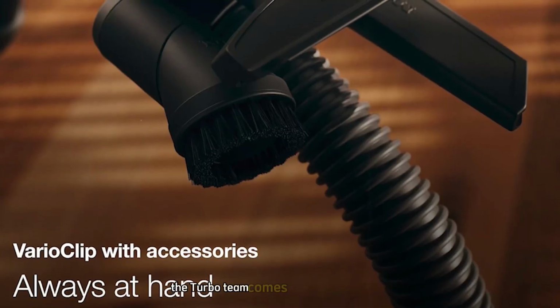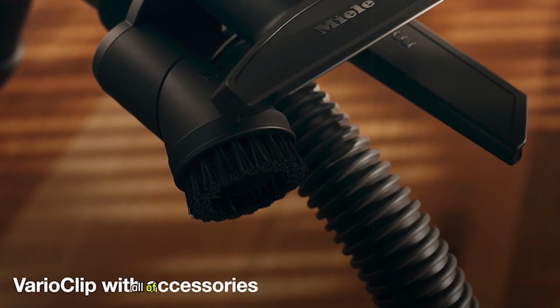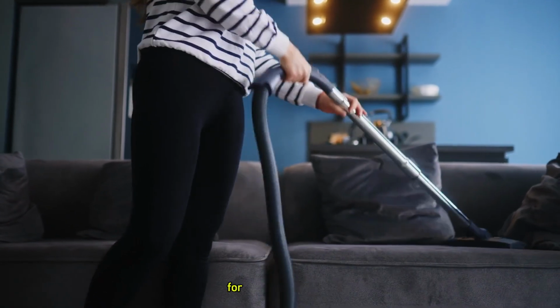The Turbo Team comes with a dusting brush, upholstery tool, and crevice nozzle, all of which can be neatly stored on the vacuum's Vario clip. This ensures you always have the right tool at hand for any cleaning task.